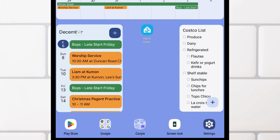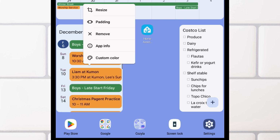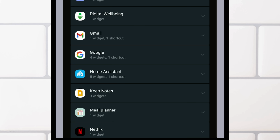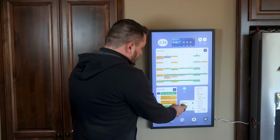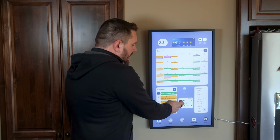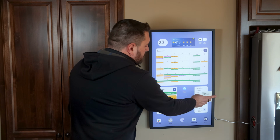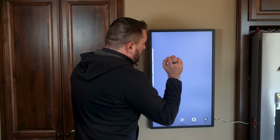And if you've never done that before, you just need to press and hold on a widget and you can select remove or resize. And if you want to add a new widget, you just press and hold on a blank space, click on bring up the widgets, and then select any of the ones from the list. So to add a widget, you want to press and hold, and then you can drop it anywhere on the main screen. If you don't have enough room, all you need to do is drag it over to the side and it will let you create a new page.